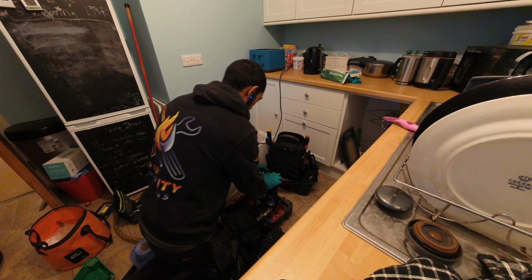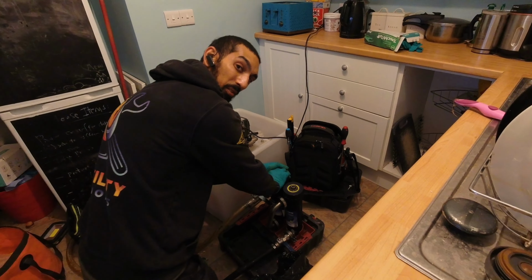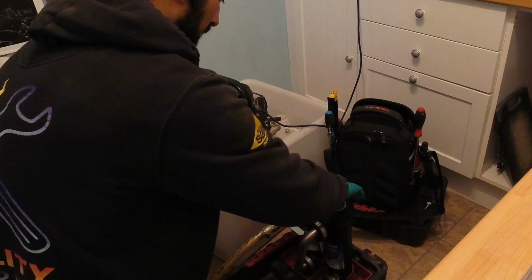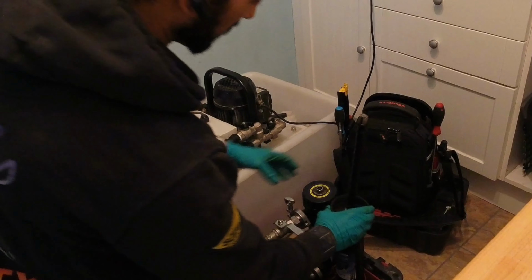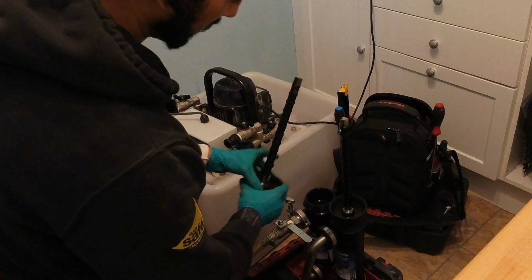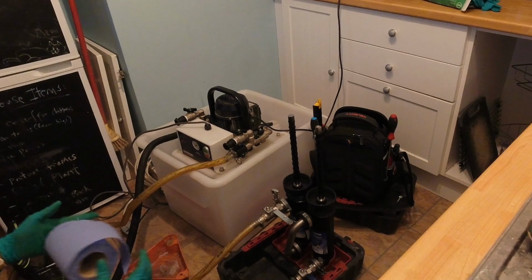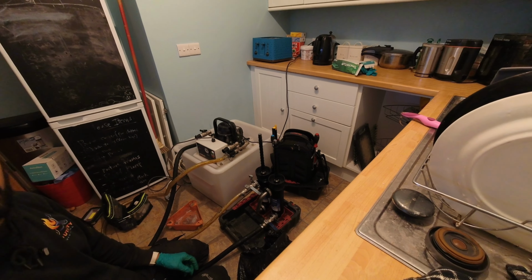Right, let's have a look at these magnets. Right, only 4 rads. Let's see how much dirt we have. That's not bad for 4 rads, I guess. Not as bad as I thought it would be, which is a good thing, considering there is only 4 radiators. So get this cleaned up and then get packed up and then commission.